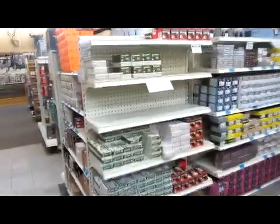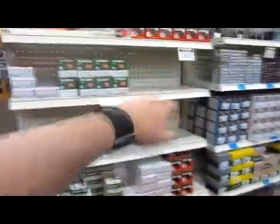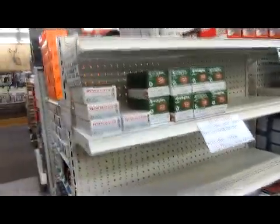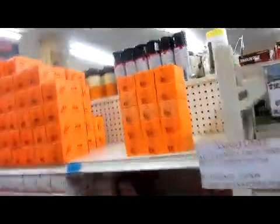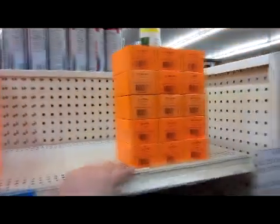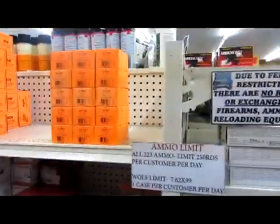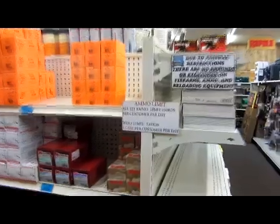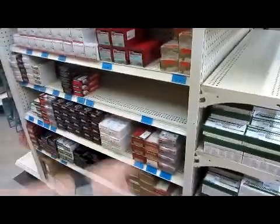The 223. When I was here Friday, this whole shelf was full of 223. We had 223 up here as well, and we had lots of 9mm right there. That's all gone. This right here is it for 223. Don't even ask. Don't even try to message me to try to buy that, because by the time I get home and post that up, that's going to be gone. All of our 9mm is gone.